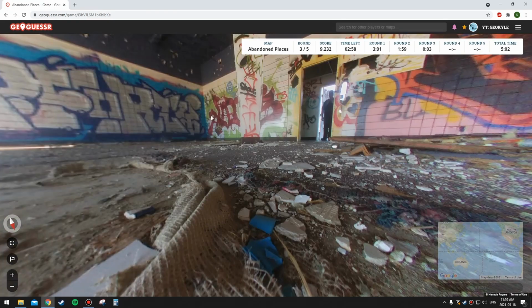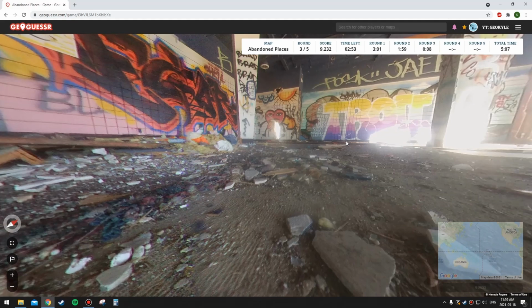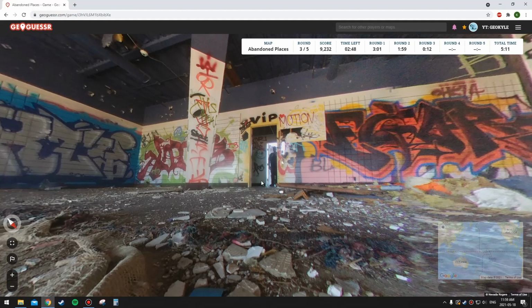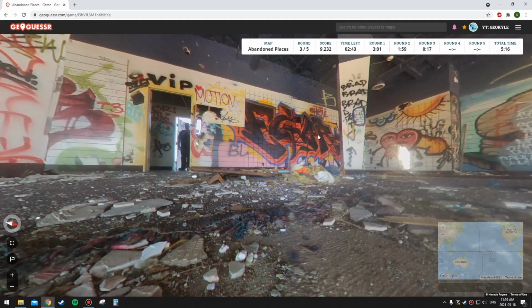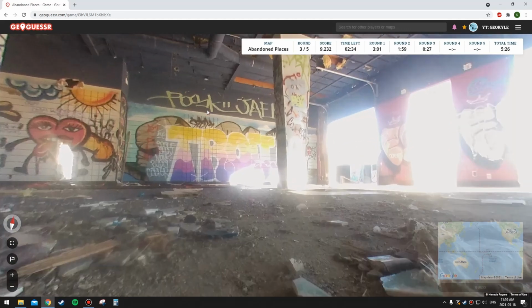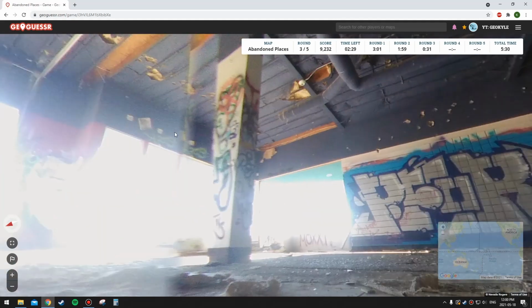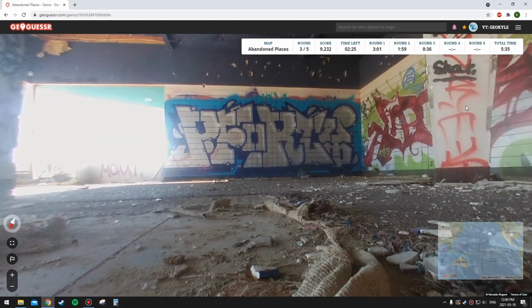Okay, another photosphere. Holy shit. It's gonna be tough. Nevada Rogers is the name of the person who did it. I'm just gonna assume it's in the US somewhere. I assume graffiti has a more international style, where many countries have the same style of graffiti, but this does look like graffiti I have seen in the US. I'm not very knowledgeable about graffiti. So, yeah, I'm gonna say it's the US.